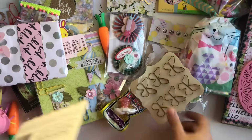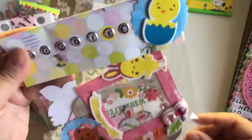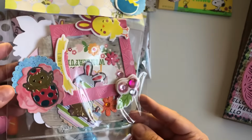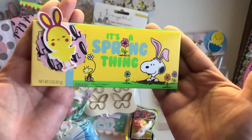Thank you. I love it. I appreciate it. And then in here, she just put a bunch of little goodies. She made me like frames. There's little die cuts. Super cute. And then she gave me a little chocolate bar with like Snoopy on it.